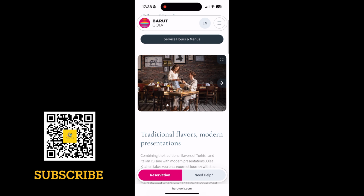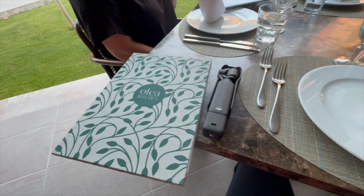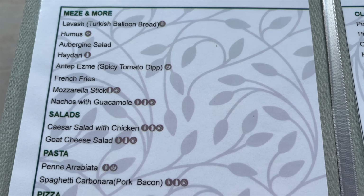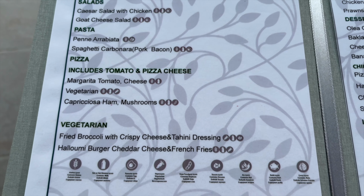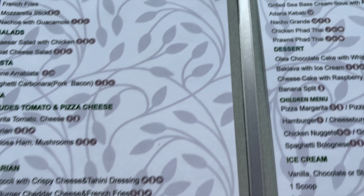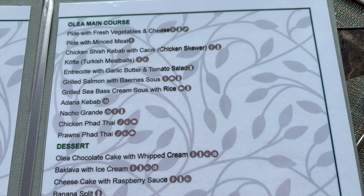So let's start our food tour off for this hotel with the Olea Kitchen a la carte restaurant, one of two. This one bills itself as a Turkish and Italian cuisine restaurant with modern presentations. As you can see, the table setting is elegant and the menu offers a variety of options.